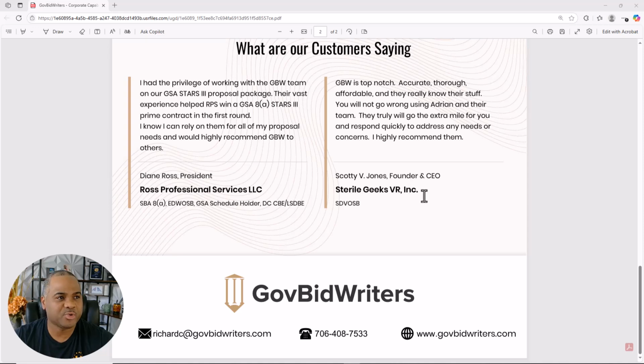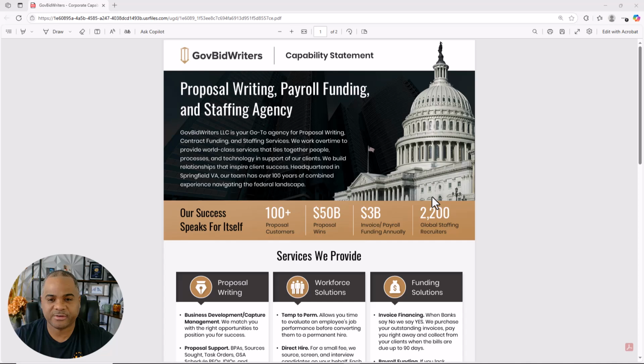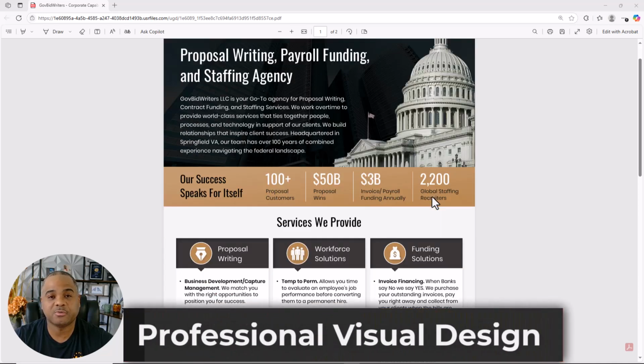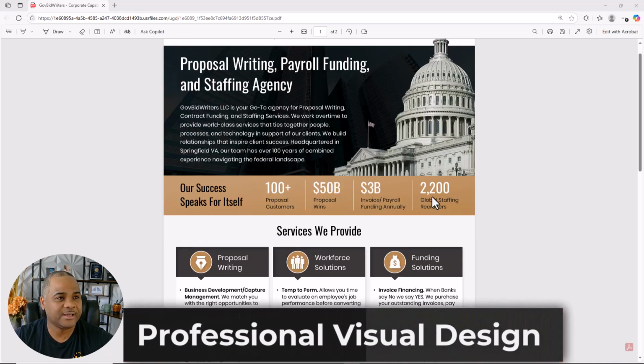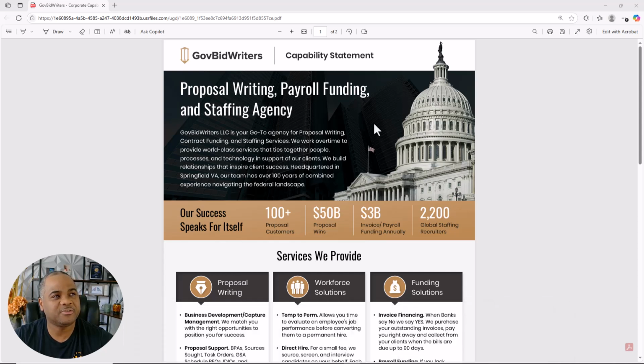So again, it's pretty clean, pretty polished, pretty comprehensive, and it kind of goes together, which leads to the P, which stands for professional visual design. And we won't talk again about the colors, but again, this just flows there. And I think most capability statements do need some kind of picture or imagery.